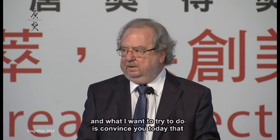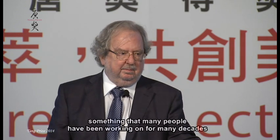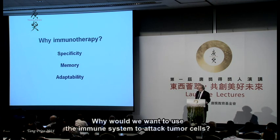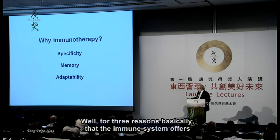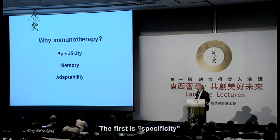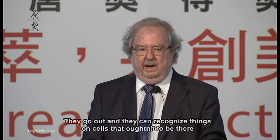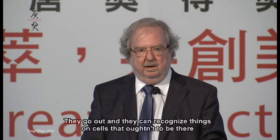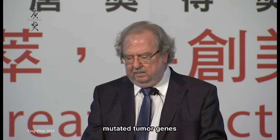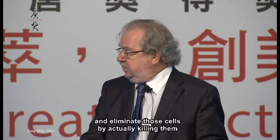What I want to try to do today is convince you that immunotherapy has taken its place in the field as the fourth pillar of cancer therapy, something that many people have been working on for many decades. Why would we want to use the immune system to attack tumor cells? For three reasons that the immune system offers that no other modality of cancer therapy can. The first is specificity. I think everyone here knows that T cells are the warriors of the immune system, and they can recognize things on cells that oughtn't to be there, be they virus products, mutated tumor genes, or de-repressed genes, and eliminate those cells by actually killing them.